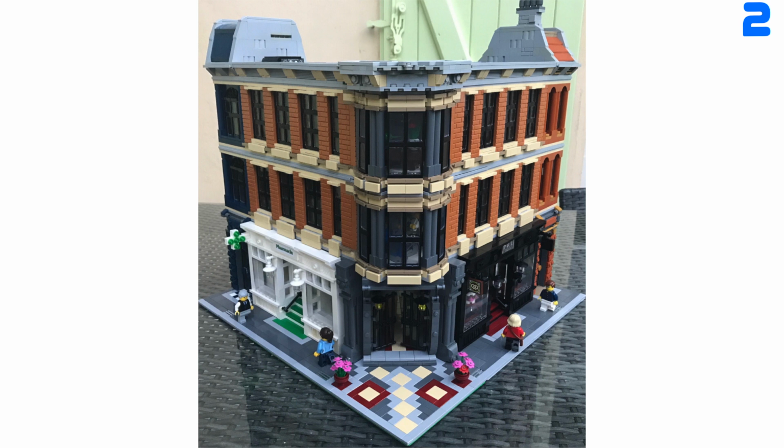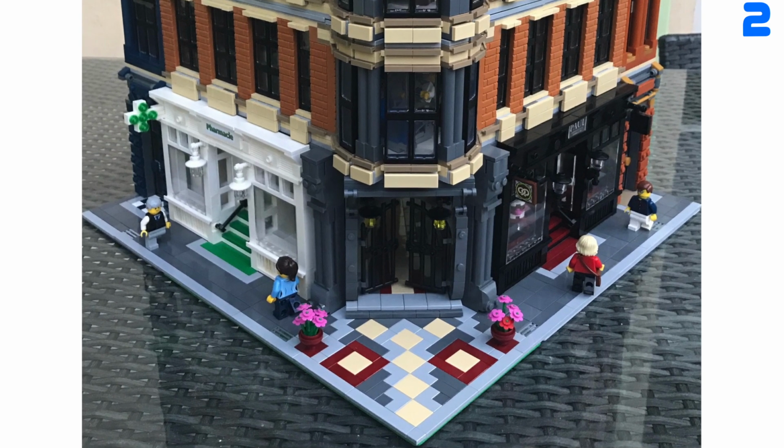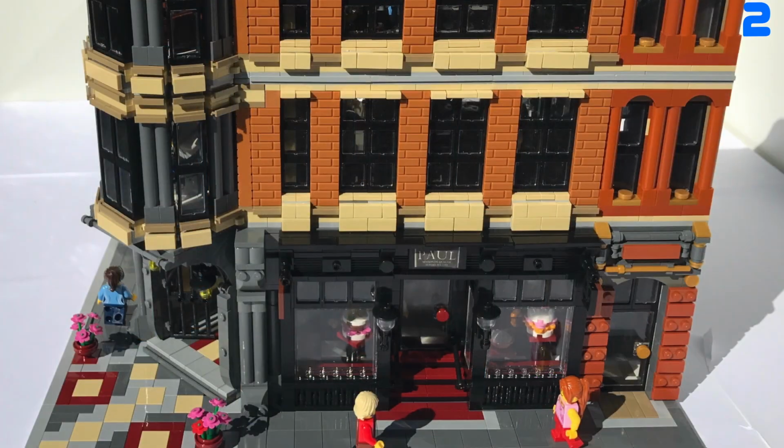Now in at number 2, we have the Central City building. This is a really nice looking modular style building. There's the brick pieces around the windows. I like how the corner is rounded. This pattern on the ground looks cool. This has a pharmacy, but I don't know what this shop is.